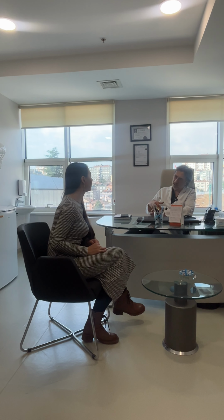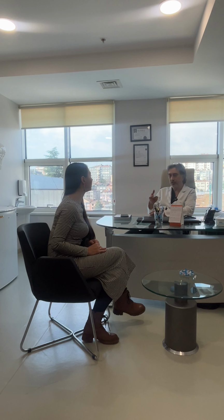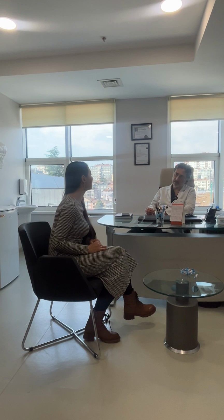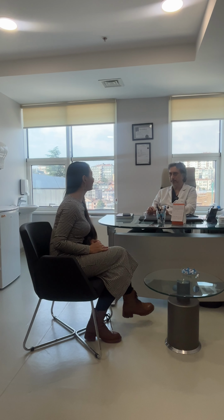If they cannot do this, if they don't have this awareness, then in the future they may need a second operation to get rid of this capsule formation. This is the biggest risk of the implants, which is nothing, it can be fixed anyway, but patients should be aware of this. I see.